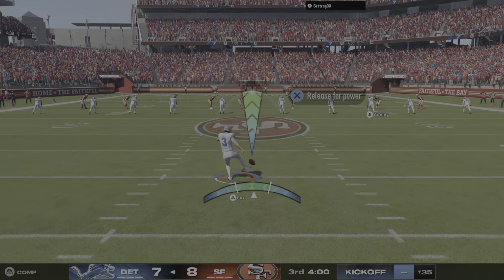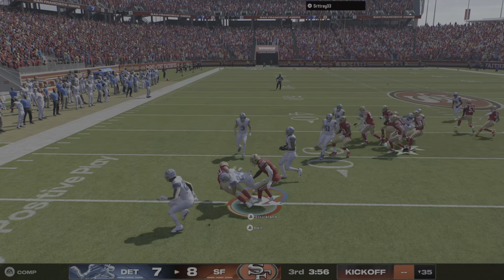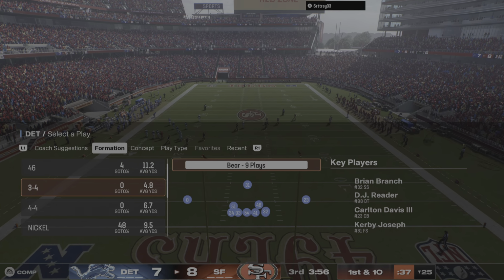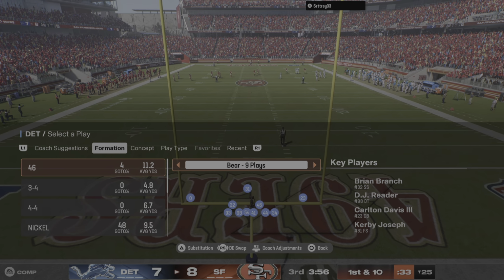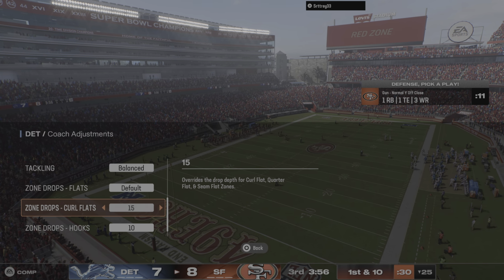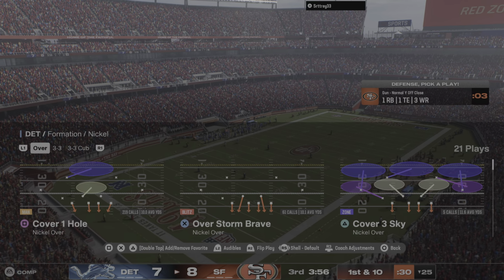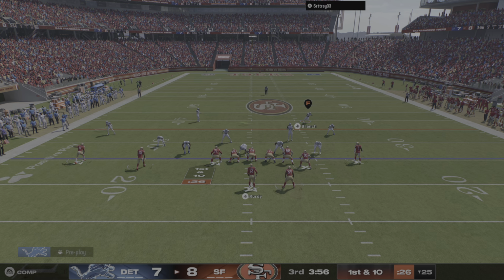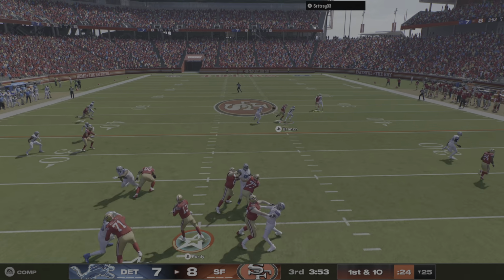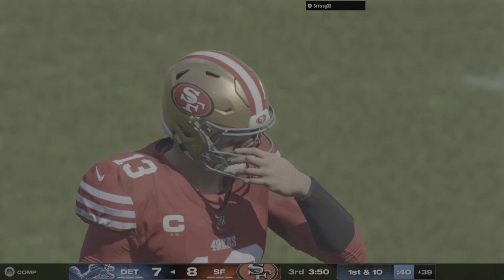Fox now to kick this one away. This return starts at the 5. This return makes it up to the 25. They'll get this drive started. First and 10. Ready. Working out of the gun, it's Purdy. And oh, someone stepped in. It's intercepted. Brian Branch has it. And the Lions take over just inside the 40. They're at the opposing 39.